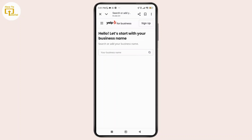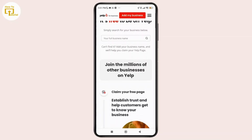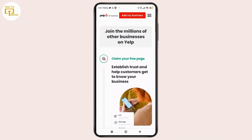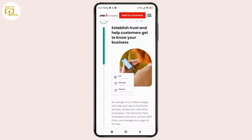So once you are signed in, you just need to tap on your business name to access your dashboard, and after that you simply have to scroll down and tap the menu icon to find business information, and there you can update your hours, phone numbers, websites, location and much more.